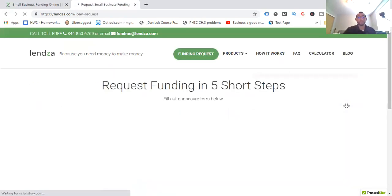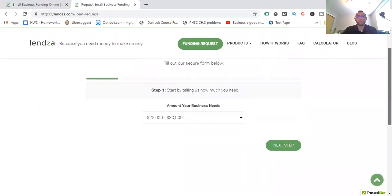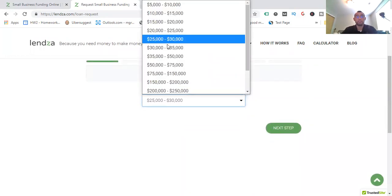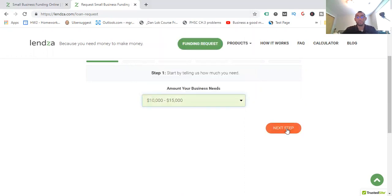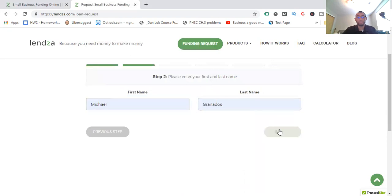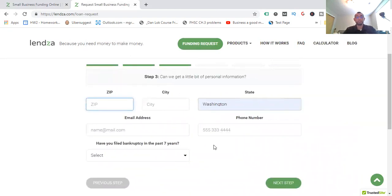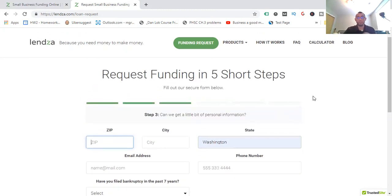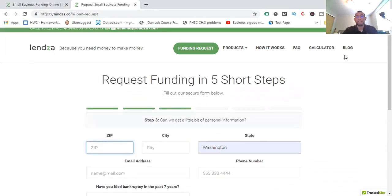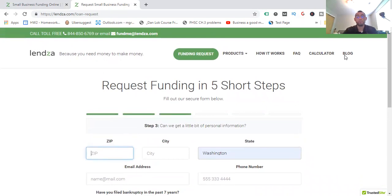And then funding request. We go over here: request funding in 5 short steps. So start by telling us how much you need. You can select what it is here. Just kind of do 10 to 15,000, next step. And then you put your name and details in there. Now I'm not going to fill all this out because I know I'm just showing you a demo, but you can see we got to step 3, a little bit of personal information. There might be some more information thereafter that they will require, and then just business information, and then submit it all and you get answered and see if you can go forward with this.